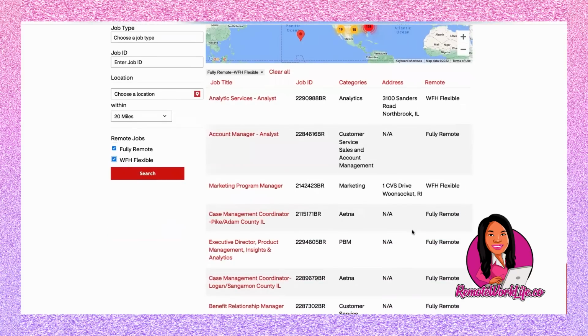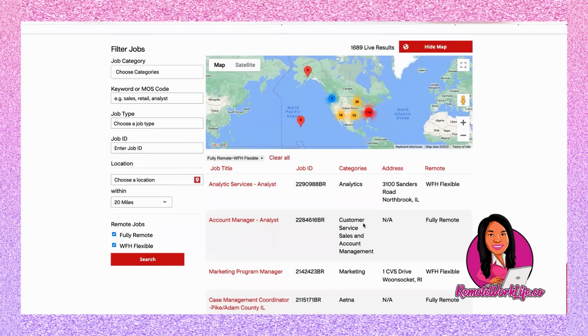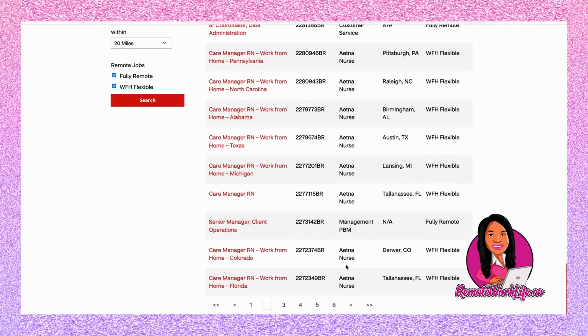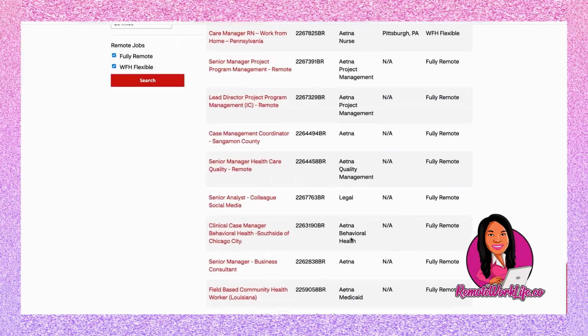So they have a ton of opportunities. And if you want to narrow it down even further, you can go up here and select an area in particular. But I like to see everything. And I just scrolled through and I went to like page 15 or 20 and I saw a lot of really good opportunities that are available US wide.